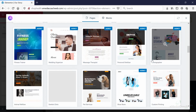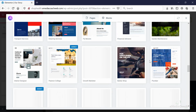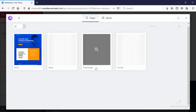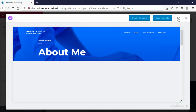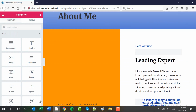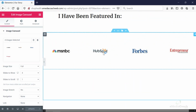So let's just scroll down here. Let's just, for example, take a layout that we like. I'm just going to pick something really random. Cool. And then when you find a template that you like, click on Import Template. And check it out. When you hit update and visit the page, that entire template will be added to your brand new page, and you can click on any element and start updating.